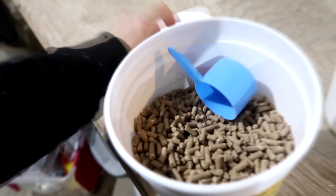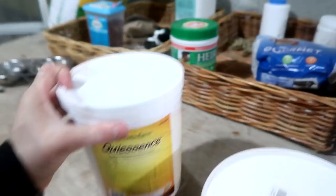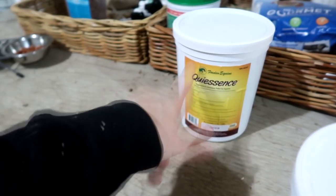Smells good. You can get this in a bigger container. You can get Hero in a bigger container too. And when we go to the other store where we bought this, I'm gonna get a bigger container. So I tried that for Stella just to see if it would make her calmer. And she already was drastically calmer since moving to our barn, but I wanted to try it.